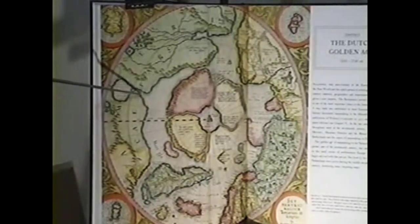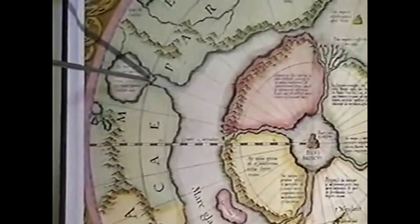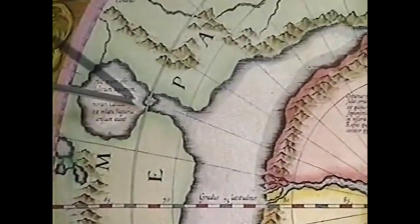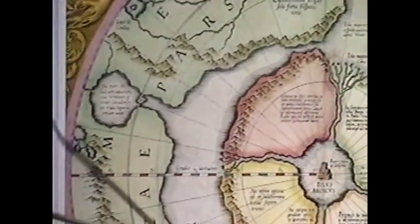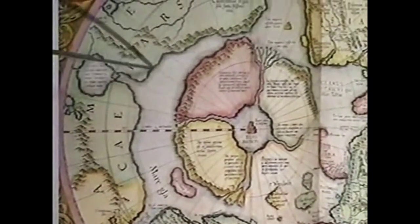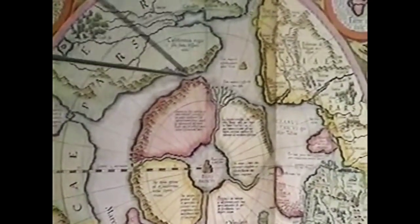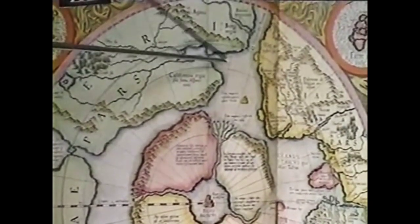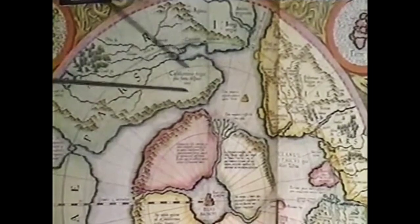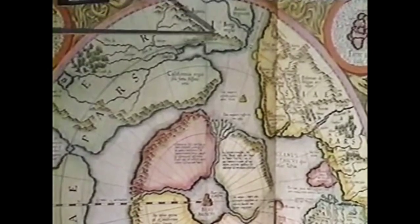You will notice here the detail of the Hudson Bay. And right here, we have Southampton Island. No question about it. This right here is the northern coast of North America. This is the northern coast coming over to Alaska. Point Barrow is about right here, and this Alaska is upside down, and it is missing the very important Aleutians. It is called the region of California, as was the entire west coast of North America.